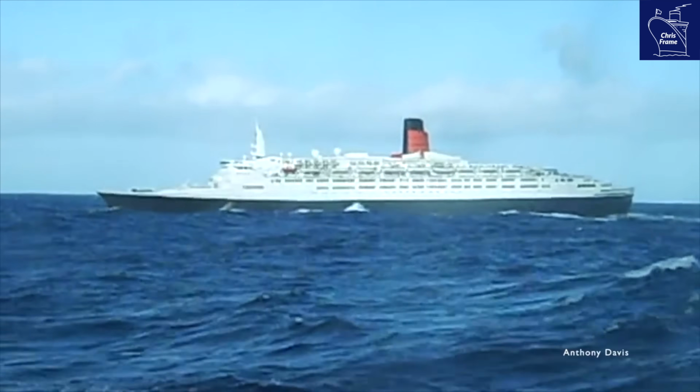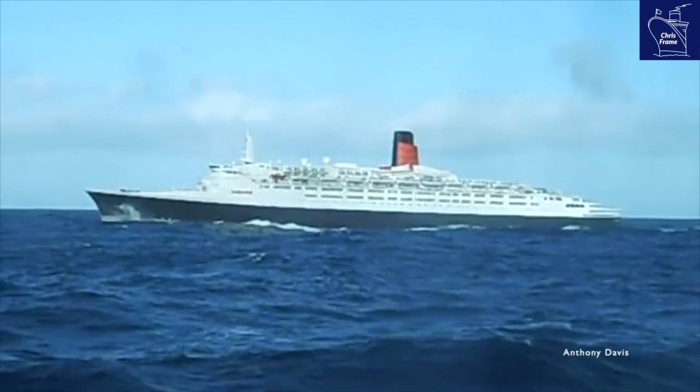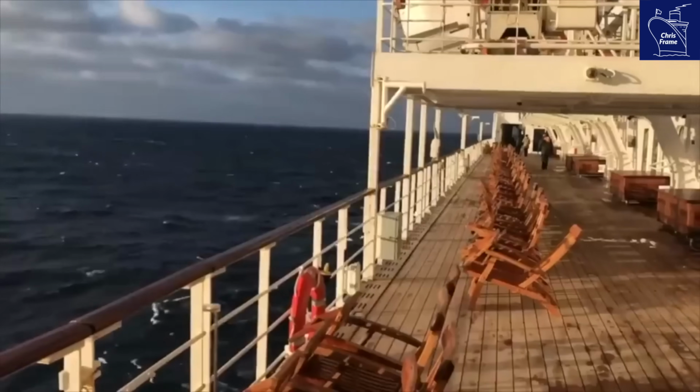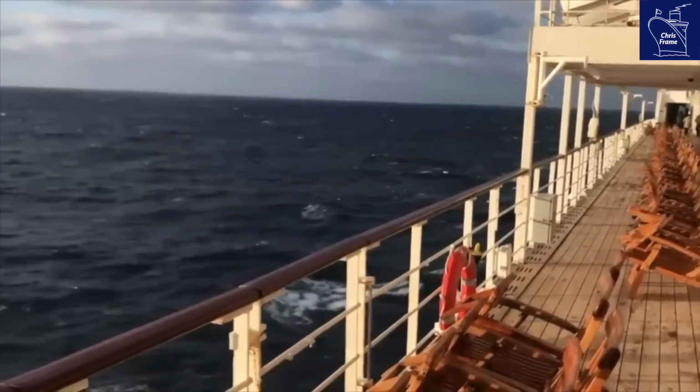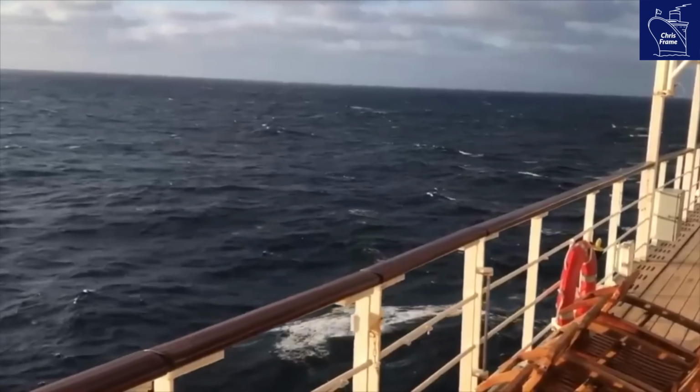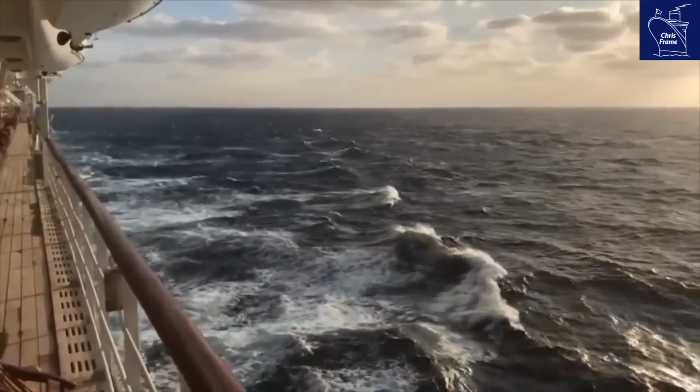And with their previous flagship, QE2, coming to the end of her service life, they needed a replacement for 21st century transatlantic crossings. The Queen Mary II is the longest, tallest, widest, and most expensive ocean liner ever built. And when she entered service in 2004, she was actually the largest passenger ship in service as well.